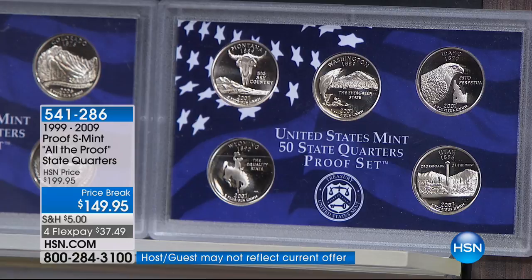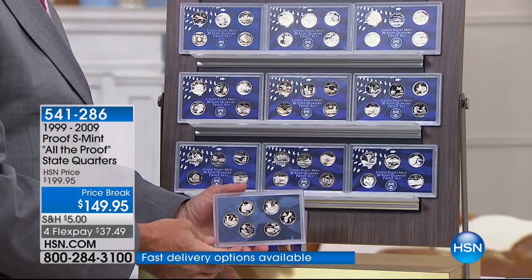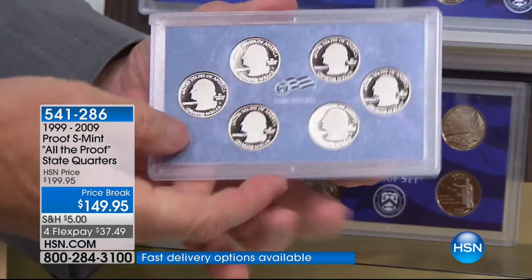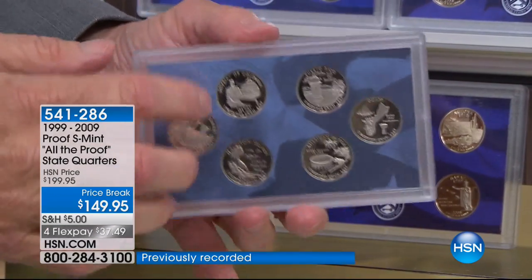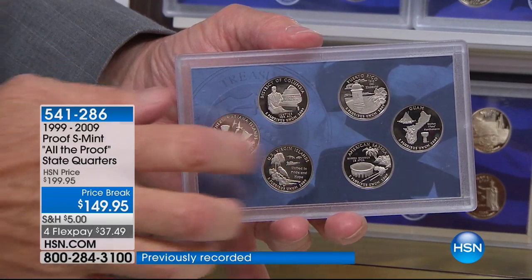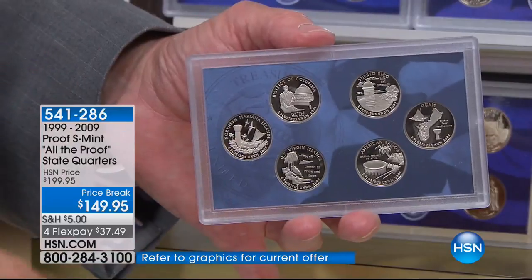And I include this because they did the 10 years, all 50 states, 5 coins per year, and then they did all the national historic sites, these are the territories, U.S. territories. So you have Washington, D.C., and the Northern Mariana Islands, Puerto Rico, American Samoa, all that. Those are the 6 coins from 2009.